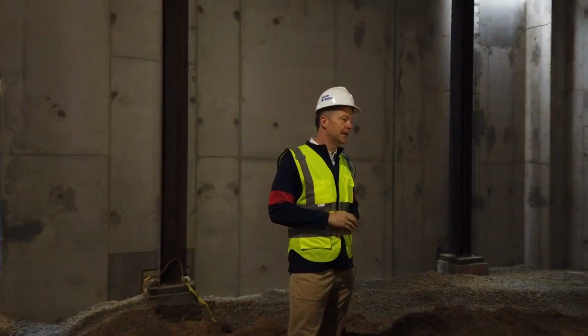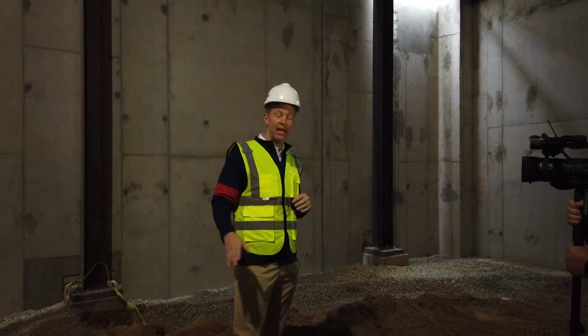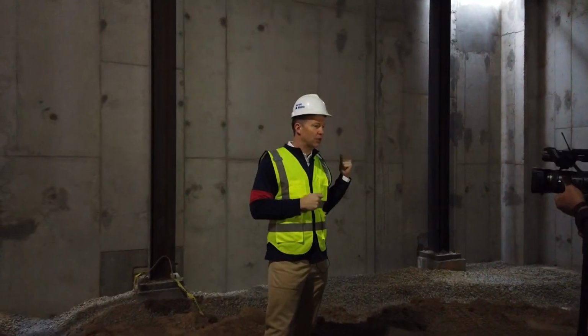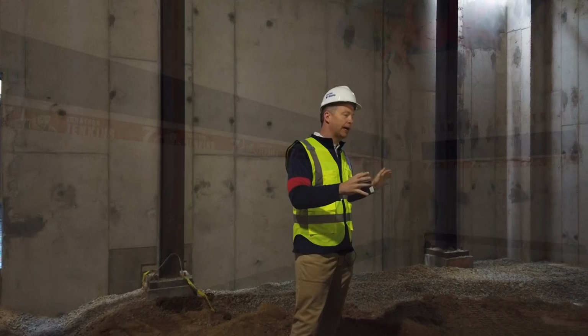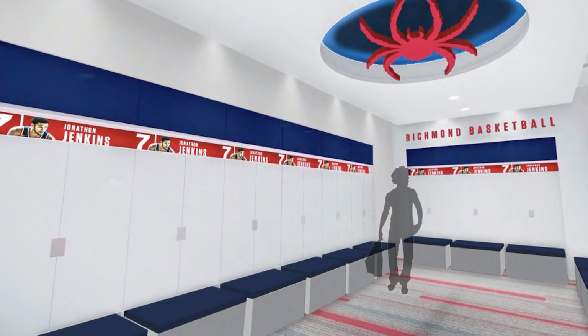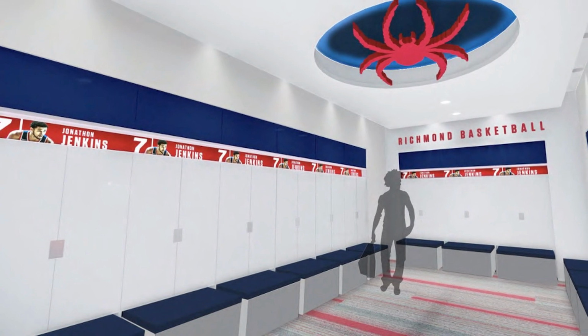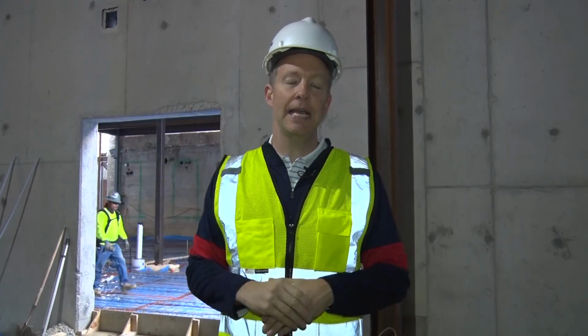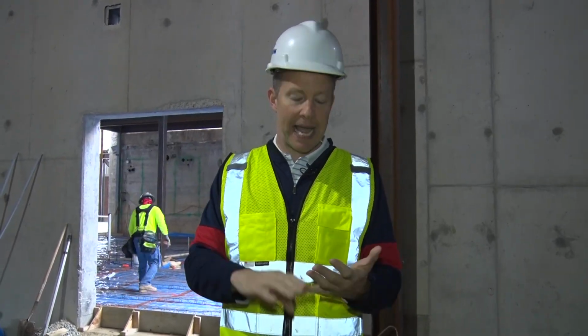So everything from the space where it was in relationship to the court and to the weight room and training room and academic support, and then how the space was laid out, and determining how much space we wanted to give the locker room, how much we wanted to give the lounge, and then the finishing touches of the furnishing, the TVs, the access to snacks and food and beverages, things like that. We wanted to make this space totally about the players.